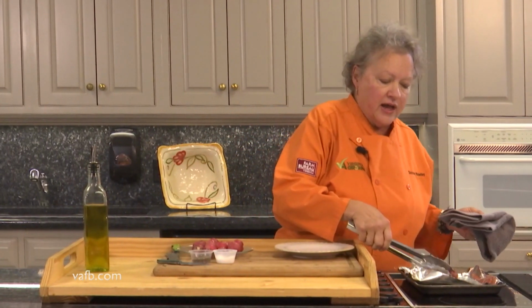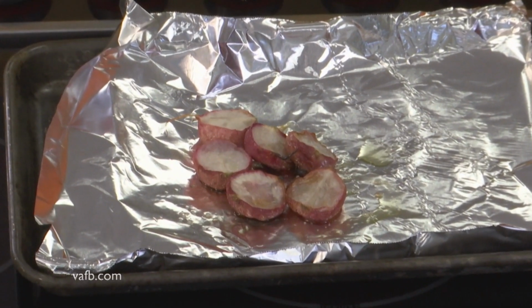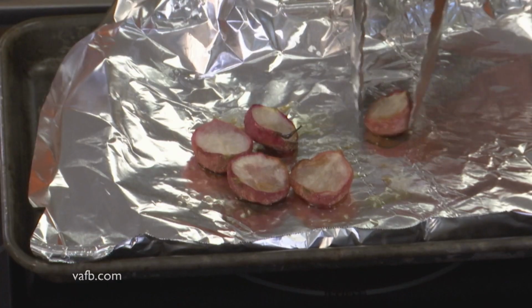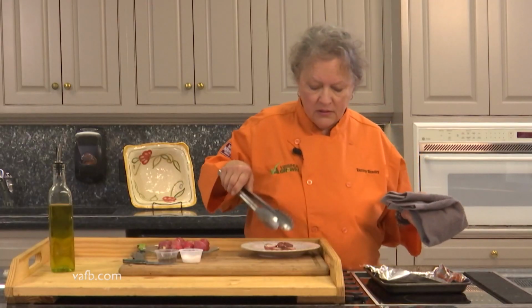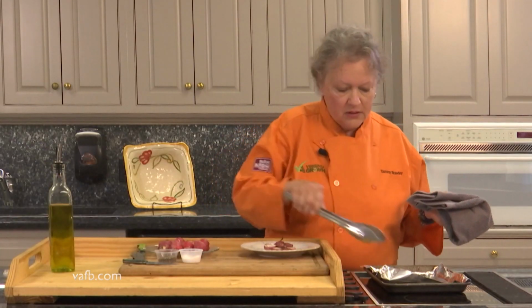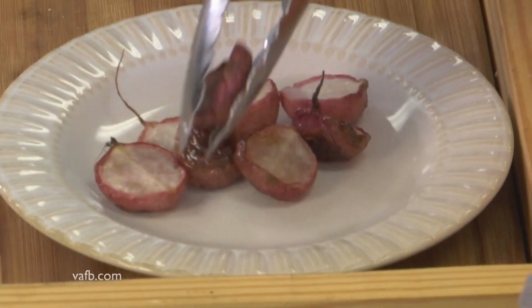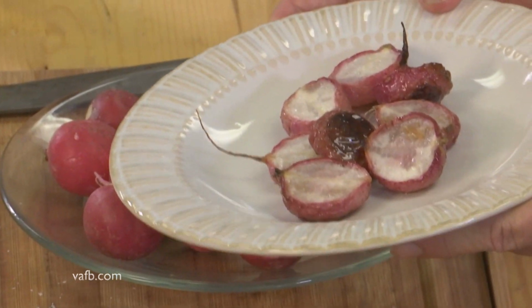I cannot tell you how much I enjoy these. I try to make them for my clients, but I end up eating more than I give to them. They are absolutely delicious. They're delicious hot. They're delicious cold. Again, I came across these in a restaurant. I loved the meal that I had there, and I decided to recreate these on my own. And there you have it, roasted radishes.